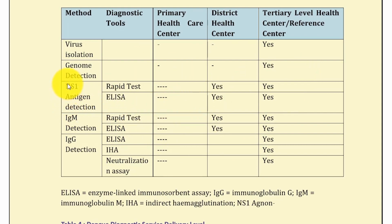So here it is also given what things are really available at primary, secondary, and tertiary level. NS1 antigen and IgM, IgG are really absent in primary, but are available at the district level and tertiary level. And at the tertiary level, of course, viral isolation as well as RT-PCR are available in the reference center.